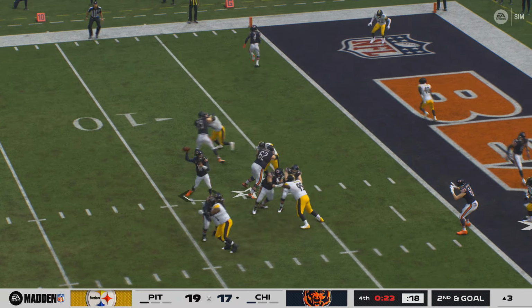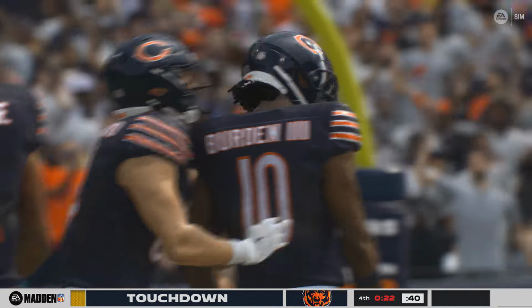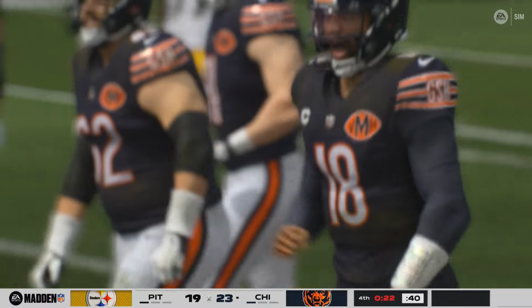To throw, it's Williams. He takes it across for the touchdown, and they've taken the lead late in the final minute of the 4th. Wow, wow.